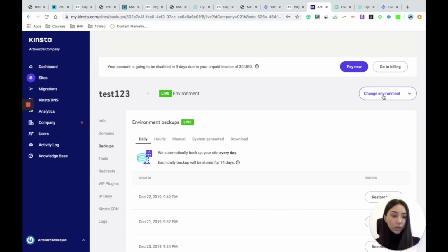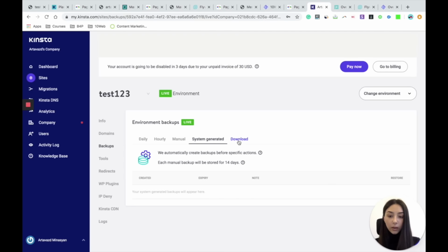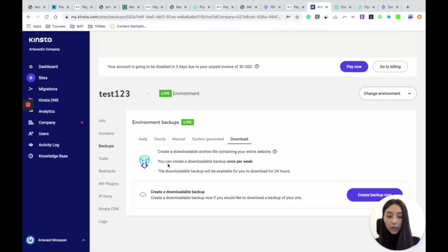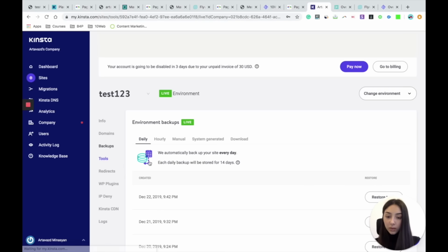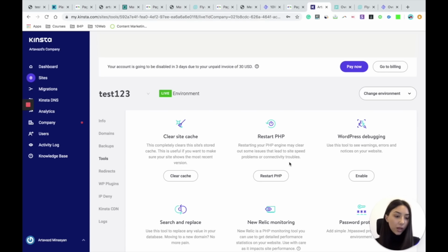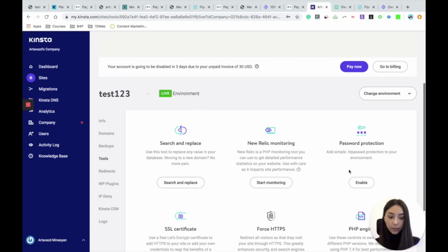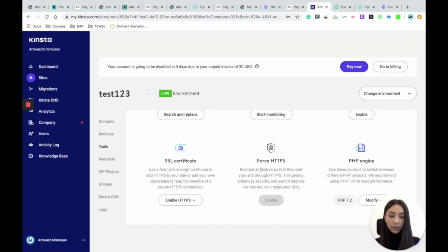And by the way, you can change the environment of your website here. You can either have a live or staging environment, and always do the changes that you need on the staging environment, for example, and then push it to live. So they have hourly backups, manual ones, system generated, and you can always download a certain version. So from the tools, you get caching here. You can always restart your PHP. You have WordPress debugging. You can always password protect your website and not let any users visit your website unless they have the password that is required.